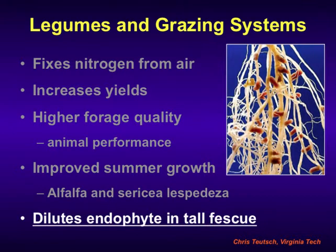And of course, for us, a very important part of legumes in our whole grassland ecosystem is dilution of the endophyte in tall fescue. So if we have clover in our pastures, it doesn't completely alleviate the endophyte problem in tall fescue, but it helps to dilute the toxins that are formed with that association of that endophyte and that tall fescue plant.